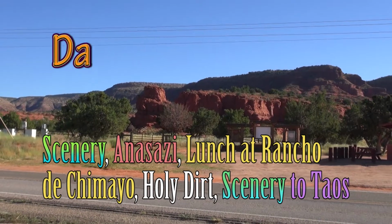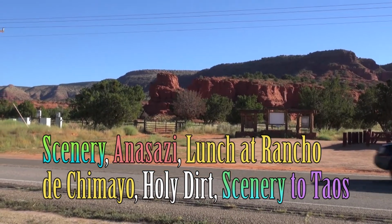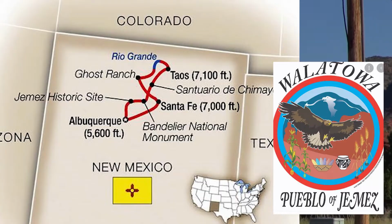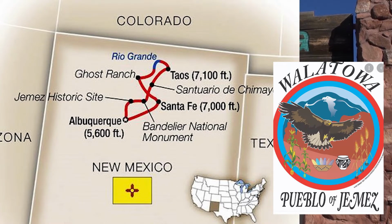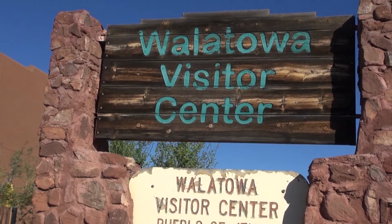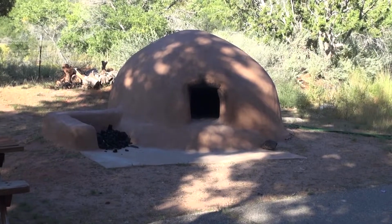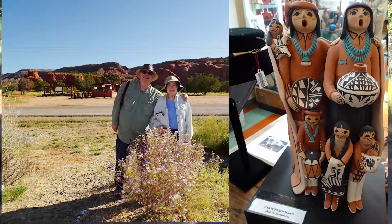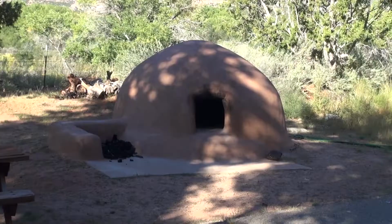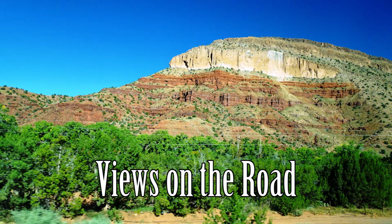Sunday morning finds us at the Pueblo of Jemez, located near Red Rocks. And this pueblo's name is Walatoa, pronounced accurately, not. This is a traditional oven taught to the Pueblo by the Spanish. Heat this up, put blankets over it, and cook the food inside the oven after the fire is put out.